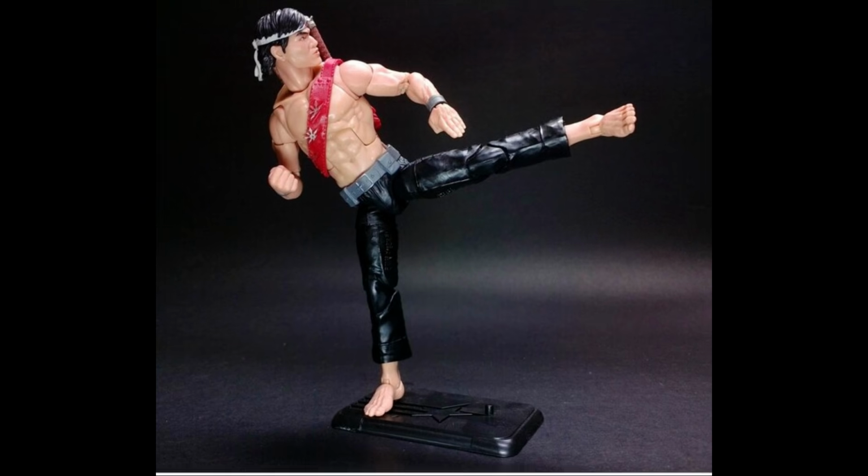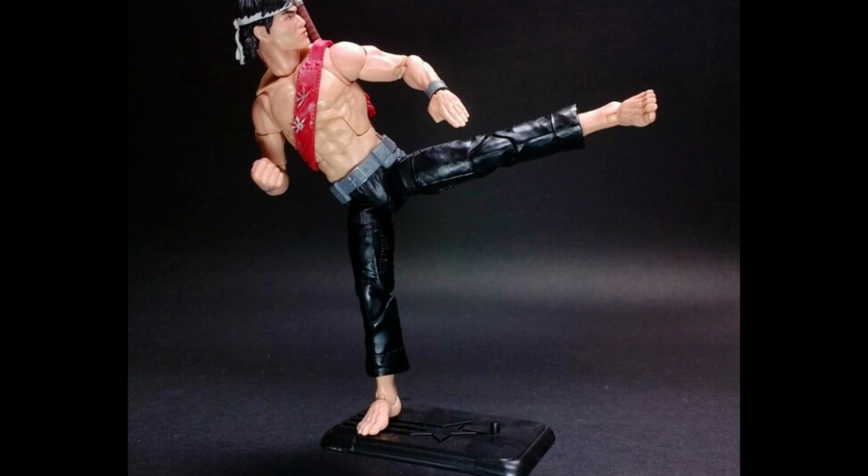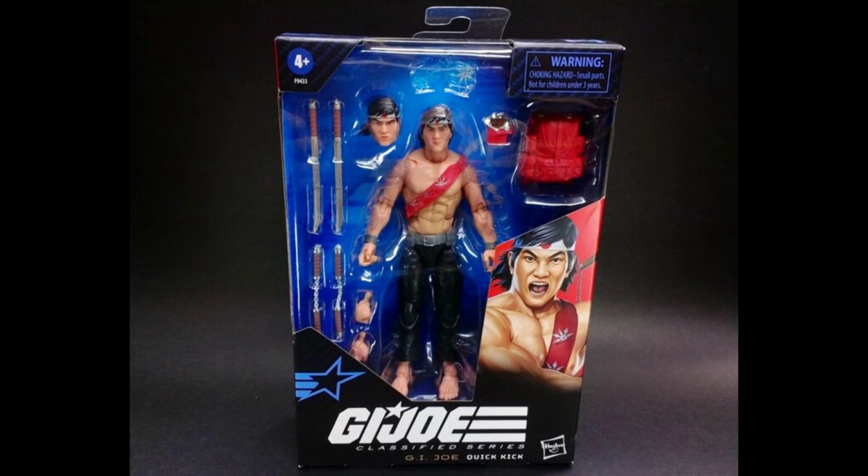Now there's pictures via SB Toys with a Z of Quick Kick. Now I'm not sure how anyone got their hands on Quick Kick so quick. Quickly got their hands on Quick Kick. Okay, it wasn't funny then. But he looks good. And here's another picture of the packaging, noting that there's two heads.